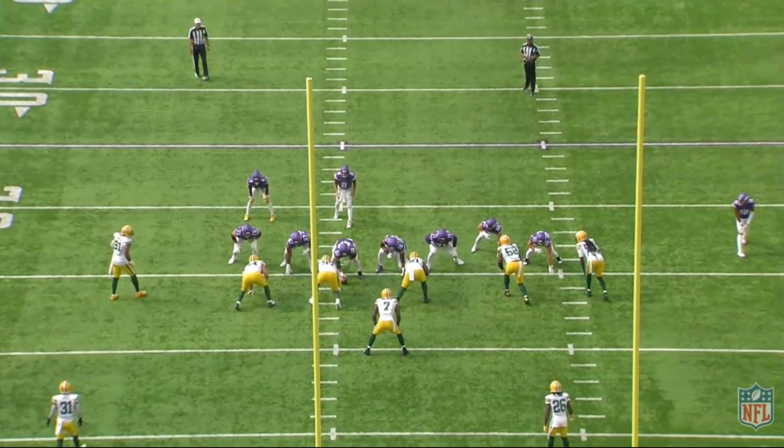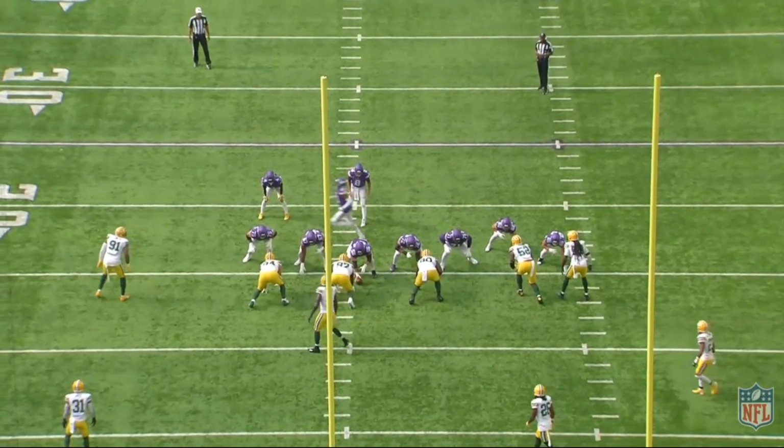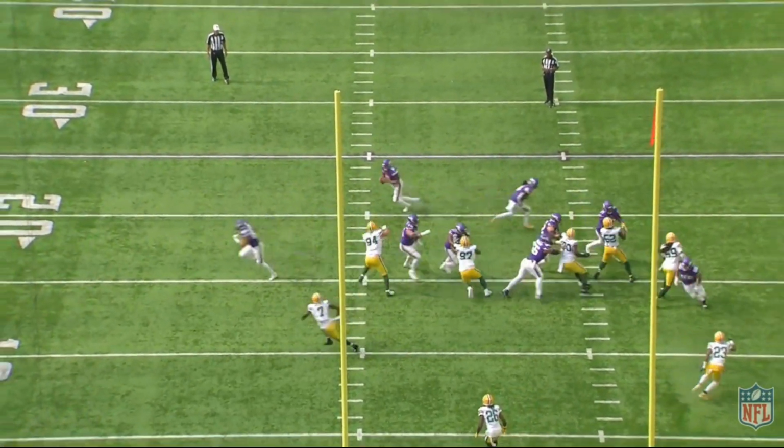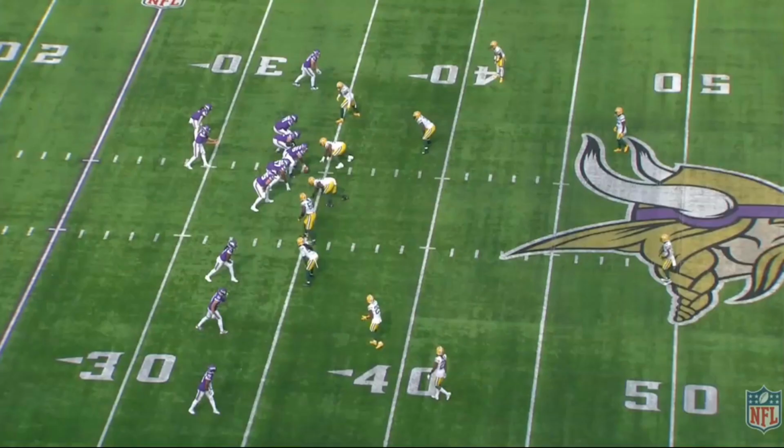He did only play 38 reps because he did go down with a shoulder injury, but in the snaps we saw, man, he looked really explosive. He looked really impressive, and today we're going to break it down. Let's jump right into his tape.